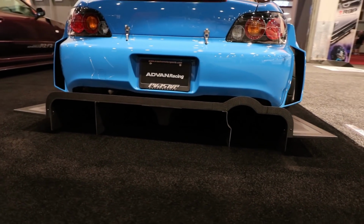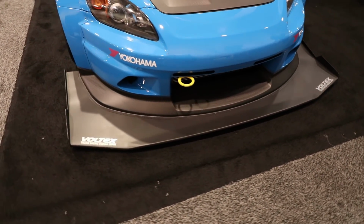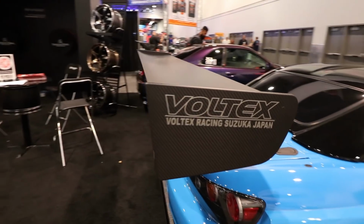And what about that aero, DP? Oh man, it's next level. That front diffuser, it is pretty insane. I want it so badly for our car, but I'm not thinking this is really street-friendly aero, is it? This is trailer queen territory, but man, it is super, super badass.